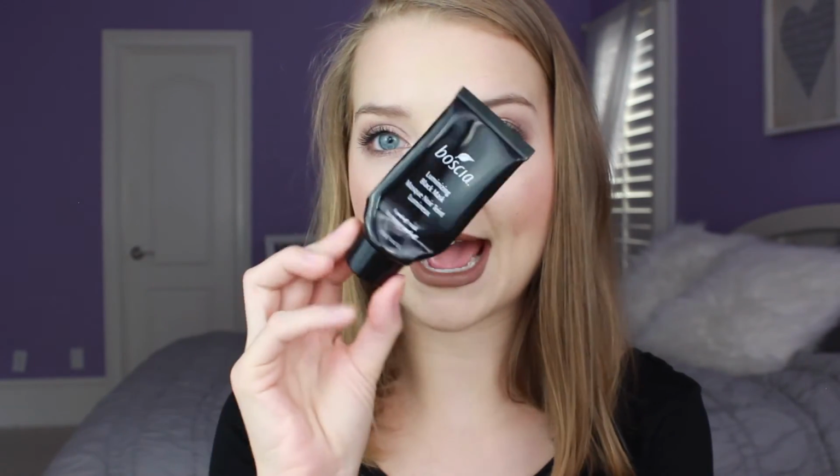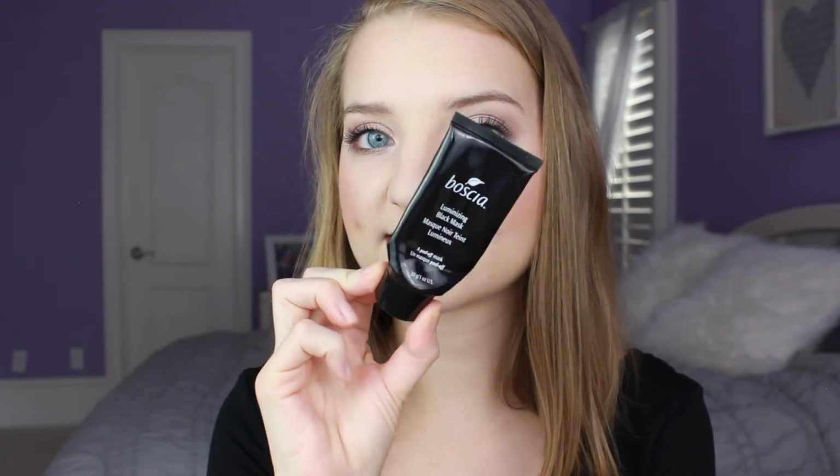Speaking of masks, I used the Bosha Luminizing Black Mask sample. This was a 1 ounce. I have purchased the full size of this. Now, Bosha is not cruelty-free, but I bought it before I knew that. So it's a black mask that you apply an opaque layer all over your skin and peel it off, and I just think it makes my skin feel amazing and just look super luminous. So I really love that.